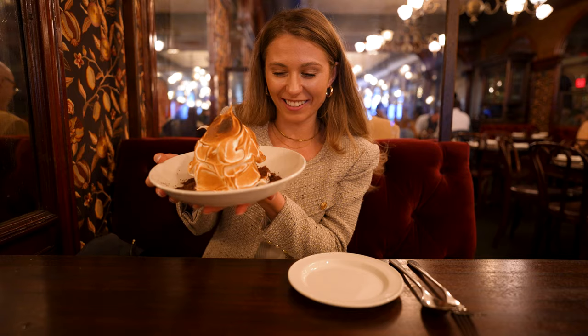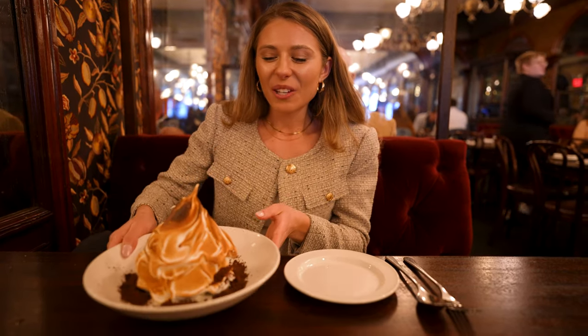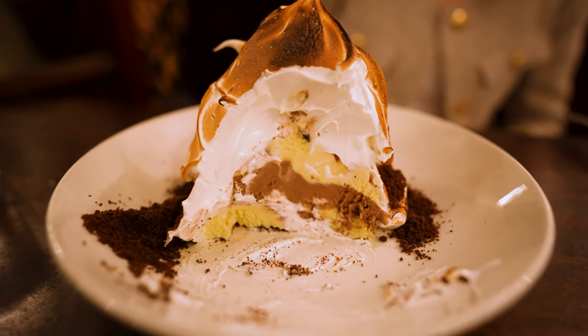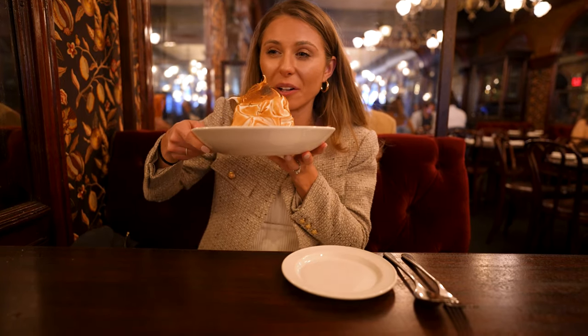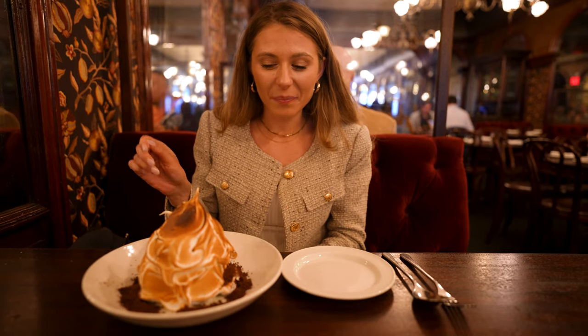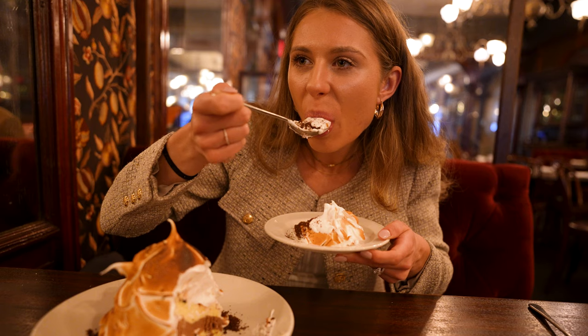How amazing does this look? And it's huge. I feel like it's literally the size of my head. So it's a full pint of ice cream. There's a layer of dark chocolate, a layer of mint, and a layer of cherry. Then it's coated in this meringue that they fire, and it smells like a toasted marshmallow. Oh, smells so good. And then they put a cookie crumble on top. So let's dig in. I can't wait any longer. I need to try this thing.